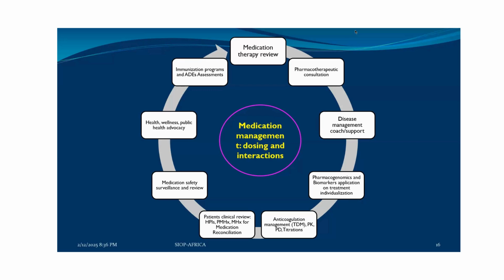We have the anticoagulants. This is the integration of different coagulation factors like international normalized ratios and prothrombin times. These are things which can guide you and let you provide substantial work during the ward round or during clinical meetings with the prescribers. Clinical pharmacists are also able to do a patient clinical review, looking at the history of present illness, past medication history, etc. This makes the functions and activities easy in ward rounds or in clinical meetings.